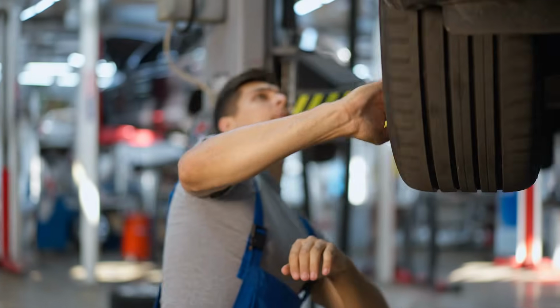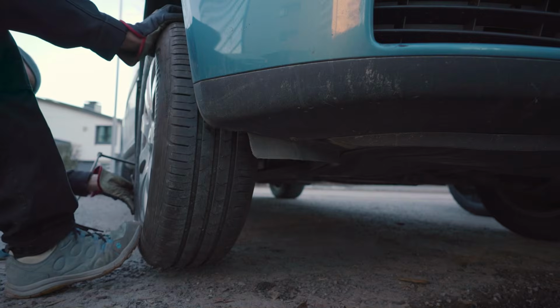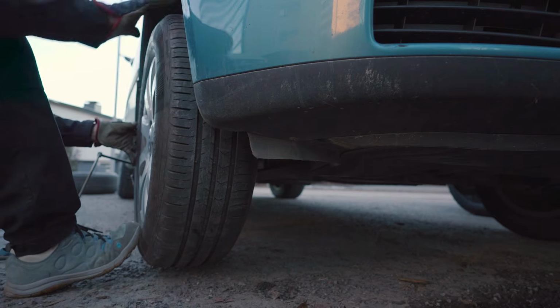Check the tire wear last. Rotate the tires to distribute the wear if you see that one side is more worn down than the other. You will require new tires if the tread is sufficiently worn down or if tire rotation is not an option.